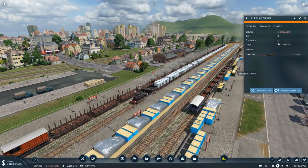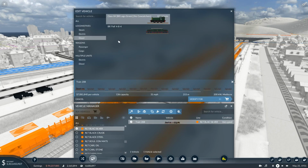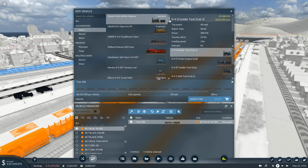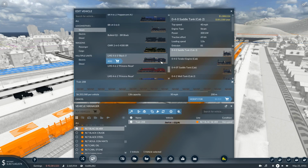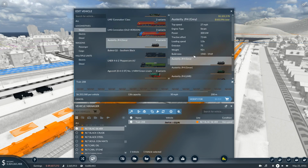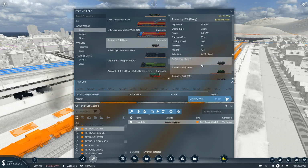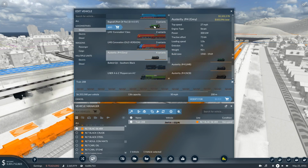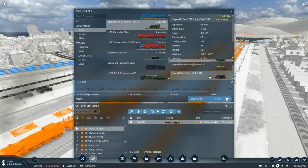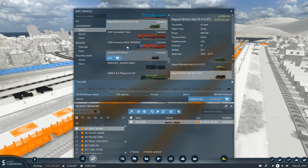Yeah, right. What I'll do is manage vehicle. Right. Keep those state cars. Remove that. Steam. Now I do actually want to double header this. Will we use these things? That's what we just used, right? But we didn't use one of these. LMR, NCB, J94 in grey. I think there's a BR. Yeah, this one's 41. In British Rail. Right, add that. Add that as well. Right, it's gone to the back. That sucks.